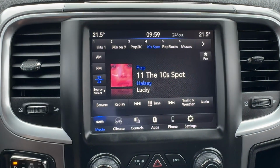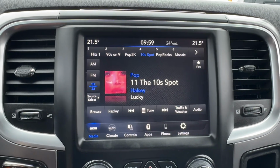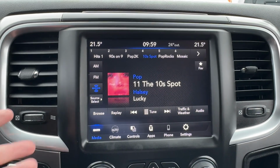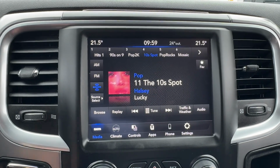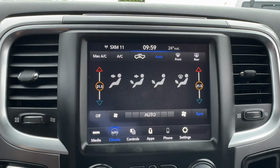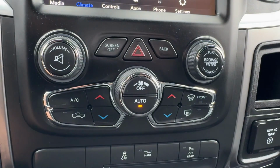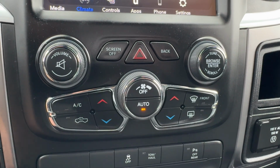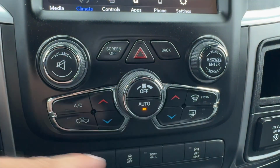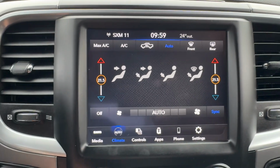You can see it has Sirius satellite radio. It also has Android Auto and Apple CarPlay. So you can still use your digital music, connect your phone, reply back to voice messages, all that great stuff through Apple CarPlay and Android Auto. The climate control is also in the touchscreen, but as well as down here. So you don't necessarily need to use the touchscreen for everything. You still have the volume, still have the radio and your climate control, but you can use the touchscreen if you like as well, whatever your preference is.